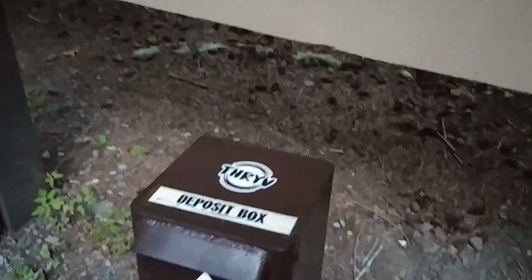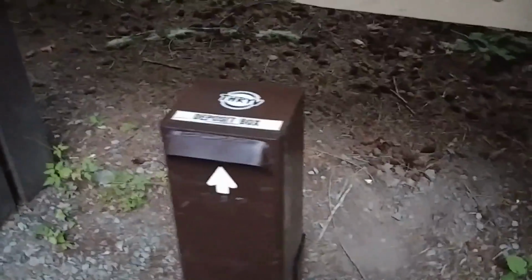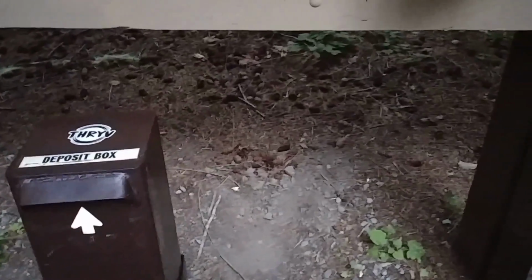I'm here at the pay station. It's like 7 o'clock. There are no envelopes in there. I just walked back from site H3 to pay, and I can't pay because there's no envelopes. So I will pay in the morning or later.